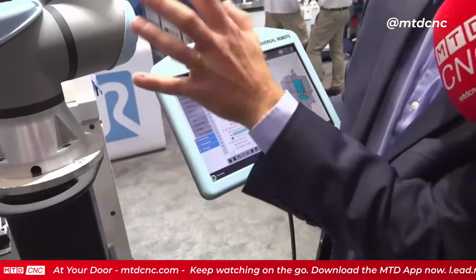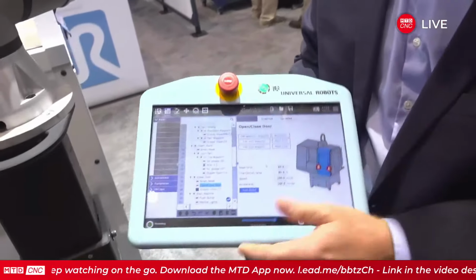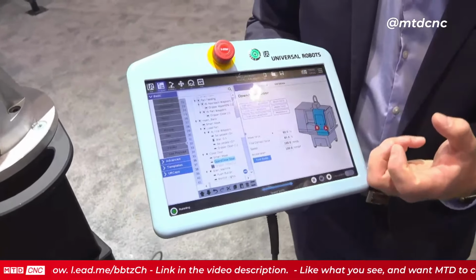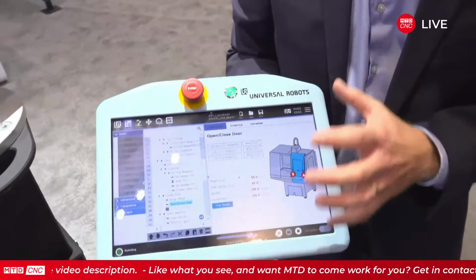And having this interface is a great way to get started, but in order to change over quickly, you need to have the right software. And so the way that we're working, as you mentioned, over a decade with Universal Robots, we're very used to integrating into their software interface. So we've built our machine tending co-pilot.